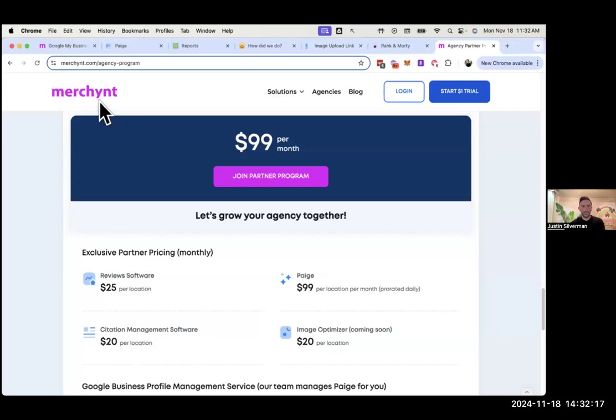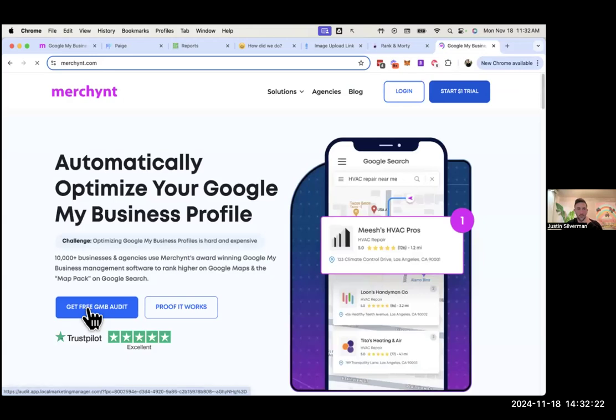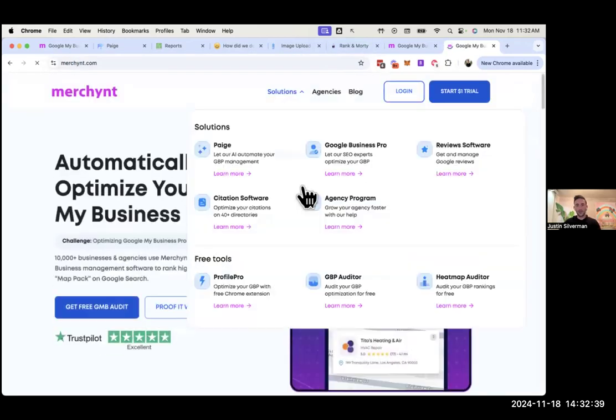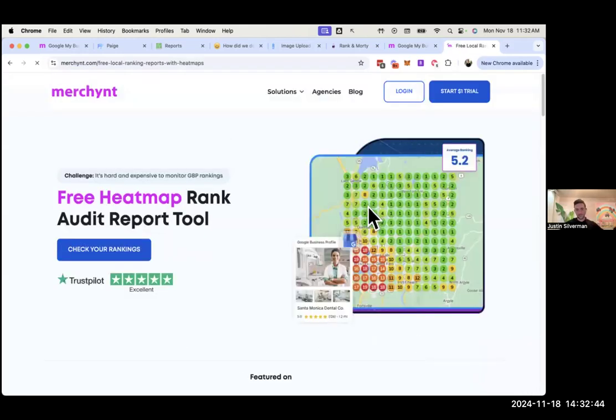So on our own website, we have a button that says "Get free GMB audit," and this brings users to a tool that partners get, although it's white labeled as yours, which allows them to do their own audit to see why they might not be ranking, and then that audit report gets sent to both you and your client. On top of that, partners get access to our heat map auditor, which you can use to send heat map reports to leads without having access to their Google profile. So if you're talking to someone, you can just run an audit and see how well they're ranking and then send them that report.